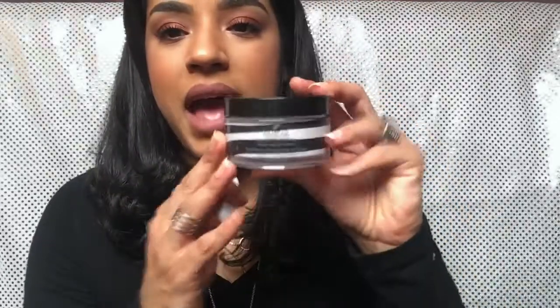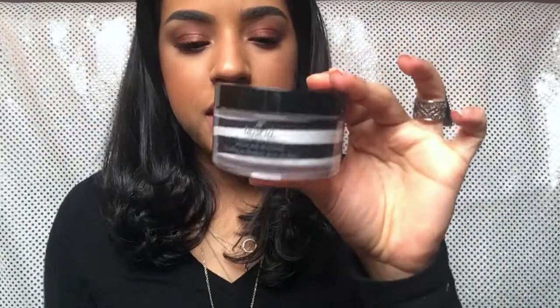And then the last thing I picked up from BOSCIA is this charcoal pore putting treatment. And this is the box that it comes in. And this is relatively new, I think. Oh crap, I just broke the box. Ooh. Okay, so this is the packaging. It looks so pretty. It comes in this little glass container here. And let's see what it looks like inside.